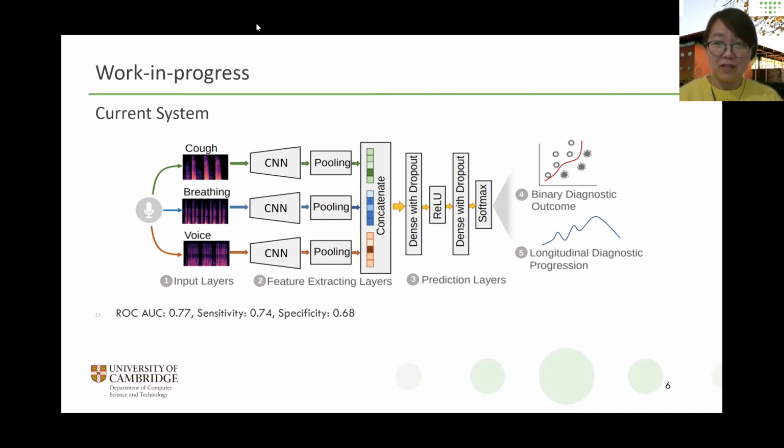Currently, for binary classification tasks on a holdout test set, our model achieved the performance in terms of area under the ROC curve of about 0.77, with a sensitivity of 0.74 and specificity of around 0.68. We do note that our performance is stable across different age and gender groups, and there is no obvious variance across different health conditions, such as for asthma patients or for different smokers.